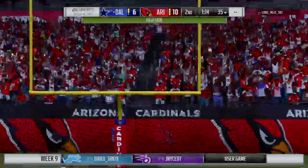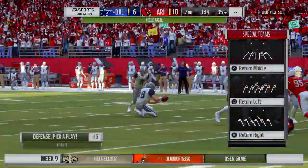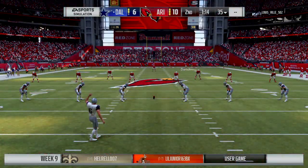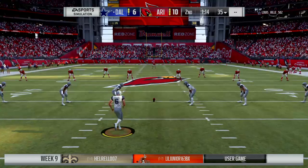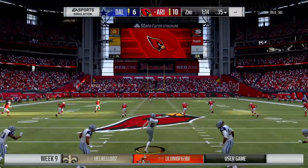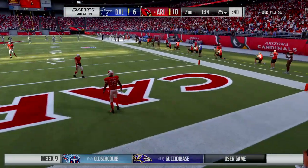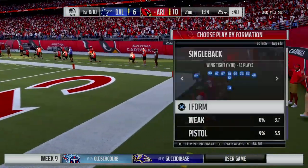And Tucker's kick right there. It's good, and the drive will wind up yielding 3. No problems in the field goal department so far. He's 2 for 2. Pretty reliable here in this game, isn't he? And to me, that bodes well for them. If they need him late in the game, his confidence should be sky high.